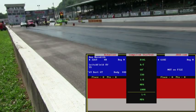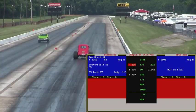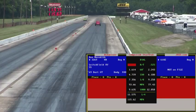Red light for the Dart, a big red light. 135 in the red. The Crosley headed down track, not even going to catch the Dart, but at least he left on a green light. 11.57 at 115 miles an hour for the Dart, a 14.46 at 93 for the Crosley.